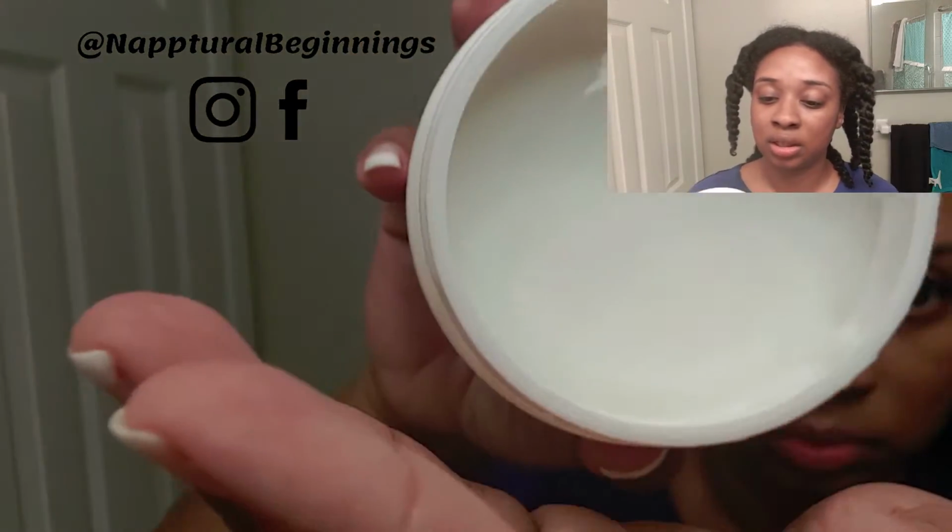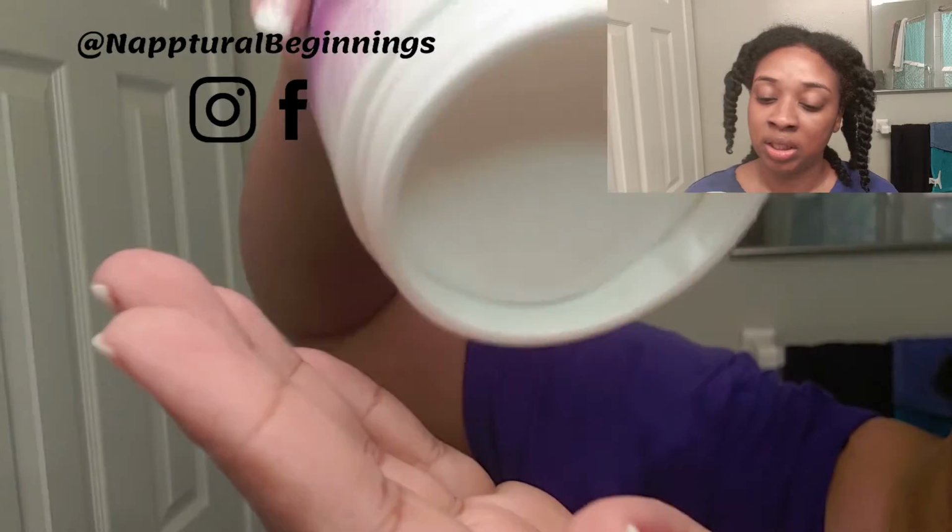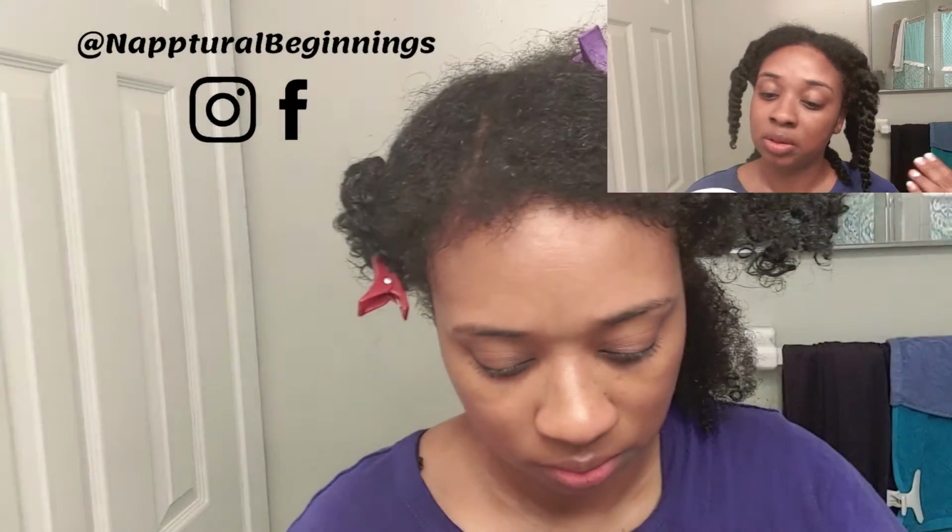The curl smoothing pudding says this rich styler makes twist outs or any style you create smooth and defined with flexible hold and beautiful bounce. Directions: after curl primer, apply to sections in style, air dry or sit under dryer.